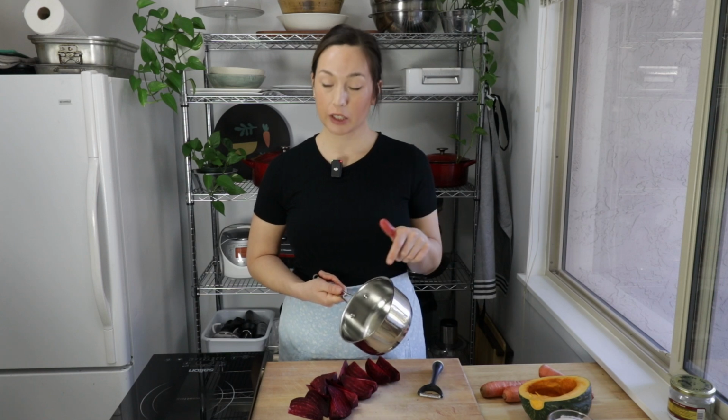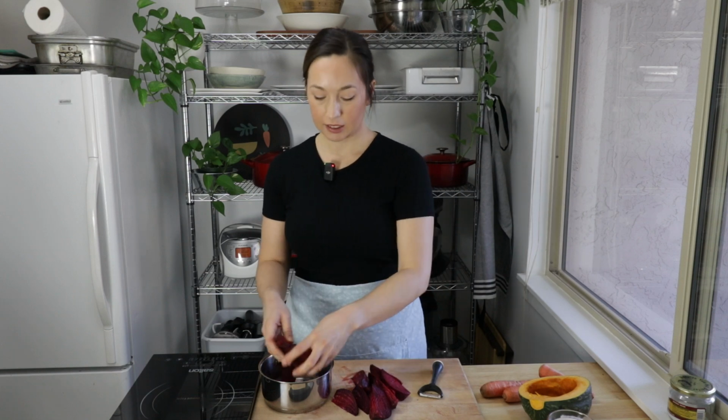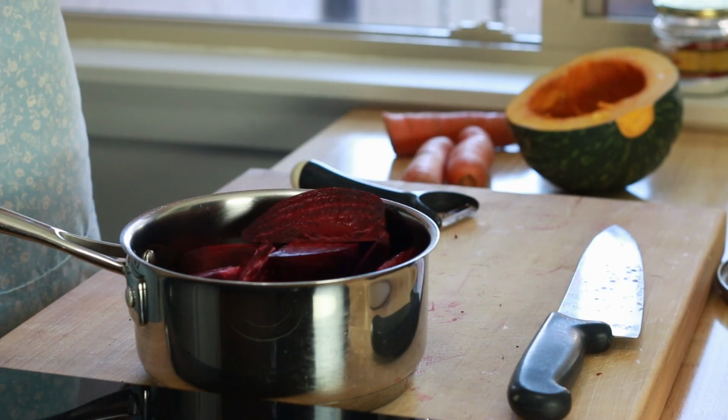I don't actually have a steamer right now, like one of those spidery steamer baskets. I don't even have a bamboo steamer. All I have is a pot, and that's okay. You can totally steam with just a pot. All you have to do is put a little bit of water in the bottom, which means that technically the very bottom layer of the beets will be more like boiling than steaming, but I don't really think that's a big deal. I'm just gonna load up my pot.